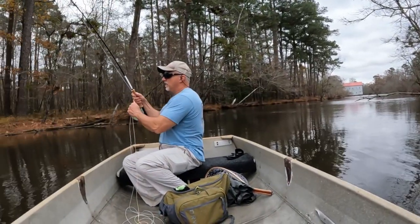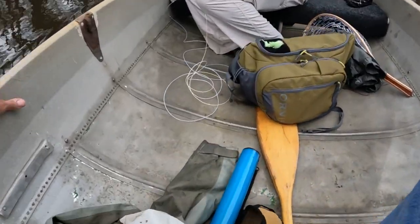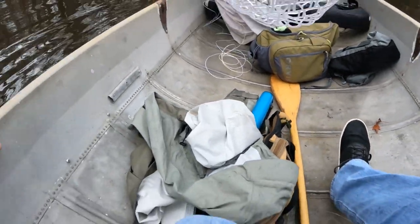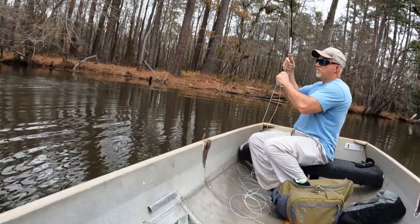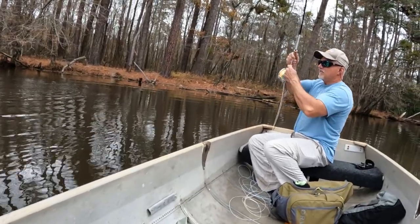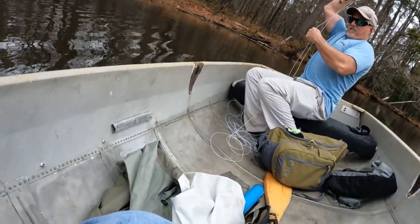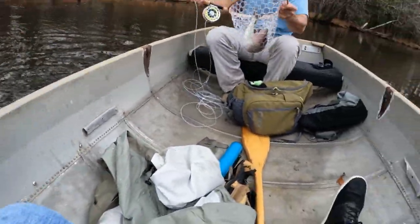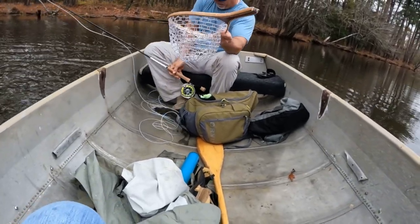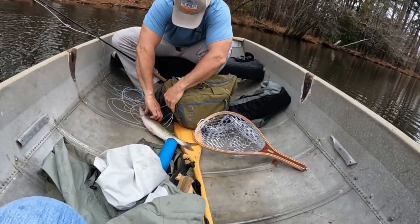Oh, nice. Pickerel, I think. Where's your net? Yeah, it looks like one. Yep. Oh yeah, that's good. No net, small. Nice. That is a good pickerel. Oh, shit. Hit like a ton of bricks, didn't he? Came up top too.